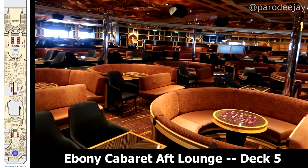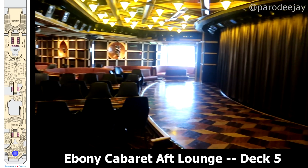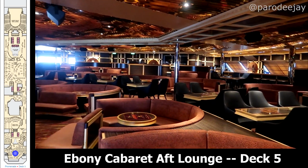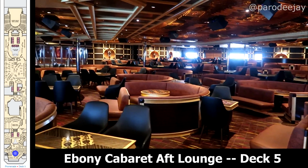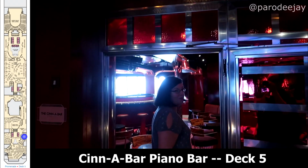The Ebony Cabaret Aft Lounge is your comedy lounge, punchline, or comedy club, one of those nice big spacious lounges that we like to see on the ships. And they do fill up, so you still have to get there early. The decor was very sort of African with masks and things on the wall.